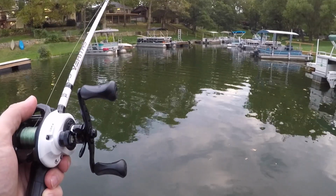But they seem to be biting it when we're reeling it in. We've been jigging most of the time, but we've got most of our bites, or at least I got most of my bites, when we're just reeling it in just for fun. Yeah, on the retrieve, for sure. So we're gonna get back to our dangle here, get back at it, and see if we can get a few more fish in the boat for y'all.